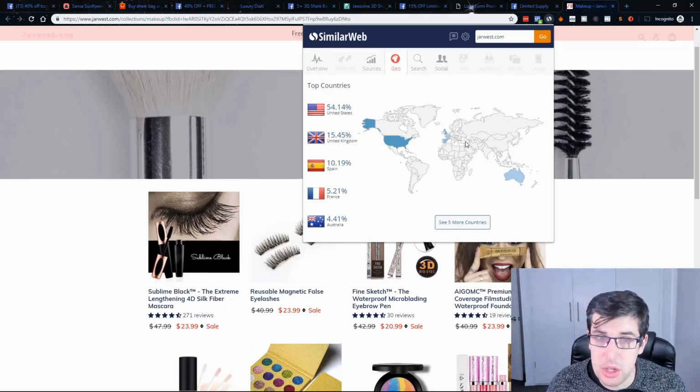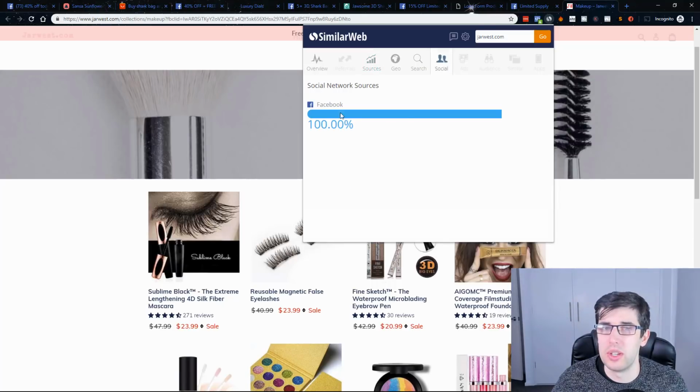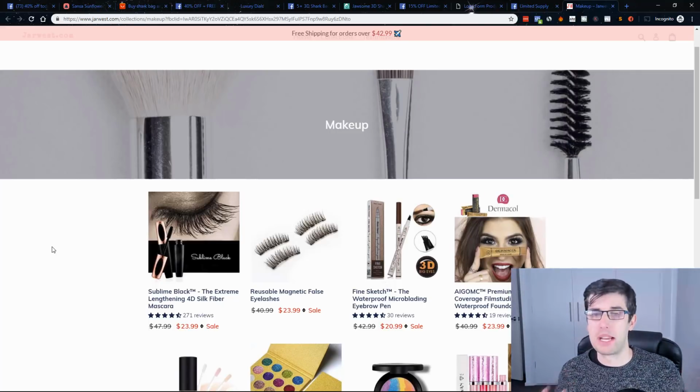Most of their traffic is from the US, followed by UK. Okay, so that's usually the top 2 countries if you can ever scale. Those are the top 2, and then we can again see that social is Facebook. All right, so we know that with all their sources, we can mimic their ad. We can try and make it better.